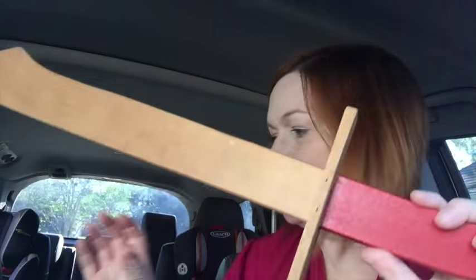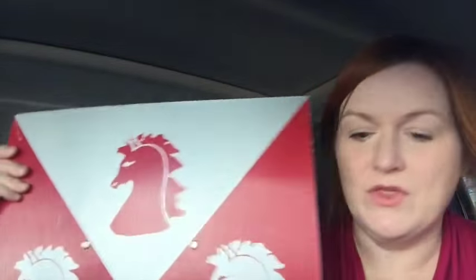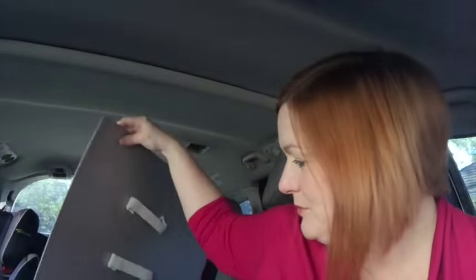Then I got this awesome sword. Did I tell you I spent $1 on that? And shield. I saw this, like, ooh, bring it, boys. So the sword and shield were $2. So I have to hide that from my kids because they have plenty of weapons. Trust me.